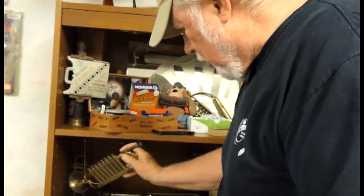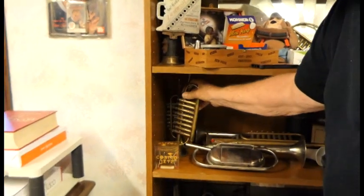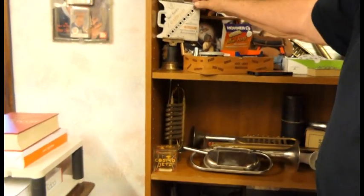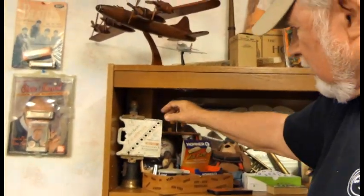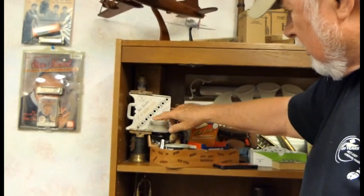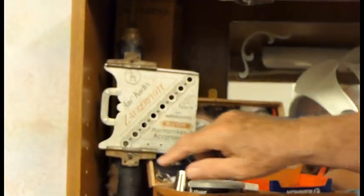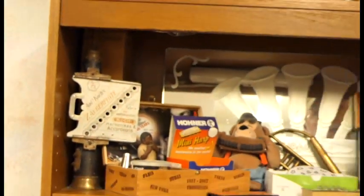So these are harmonica reeds, so I collect anything with reeds. These are from the early 1900s. This is one here, the Zauberflote. You would have a sheet of music on this, and then you would blow and play the horns accordingly.